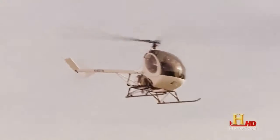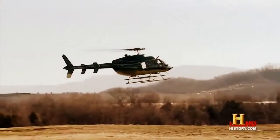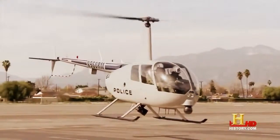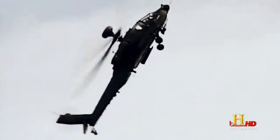Helicopters. Our skies are full of them. Unlike airplanes, they offer the unique ability to fly in any direction, or just hover in one spot. And when this ability is combined with lethal firepower, you get the AH-64D Apache Longbow, the deadliest helicopter in the world.